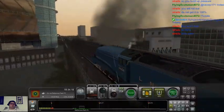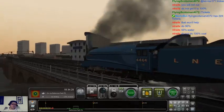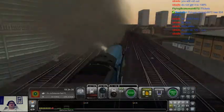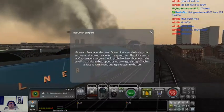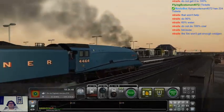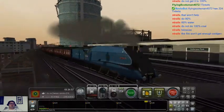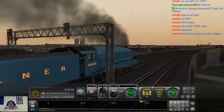Right, just gradually going through. Do 90% and 60%. Do not need 100% coal. One of the things that I find in Rails is that when we're up to about 90 miles an hour, it chews through the coal like nobody's business. So I find having it up in the top 90s, it just means that we can keep the high speed run going for longer. I don't want it to get oxygen when it's going slow, I want it to get it when it's going fast. That's where we need the maximum usage.